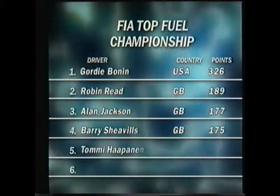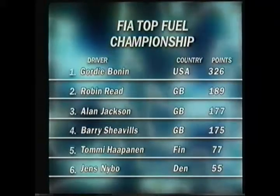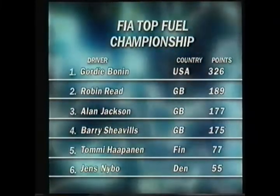Cordy Bonin then takes the championship. Robin Reid overtakes teammate Alan Jackson for second place. Barry Scheibels finishes fourth.